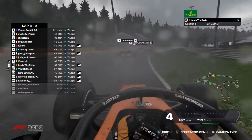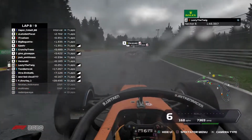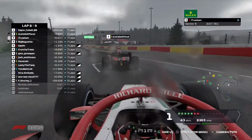The Twig has done well, started at 17th, up to 10th now. They might be able to make up 1 or 2 more positions through the last couple of laps. Let's go take another look at the Trulson Fiscal battle, which rages on.